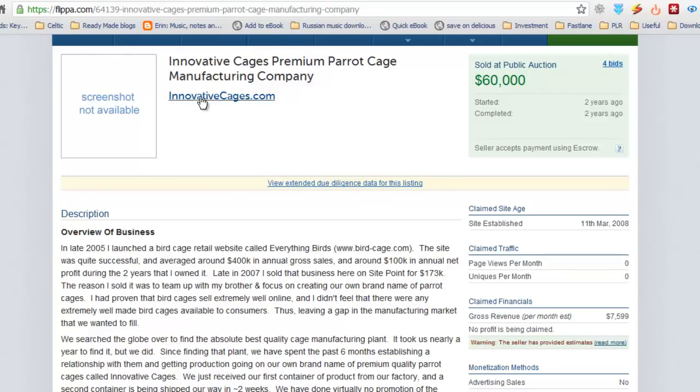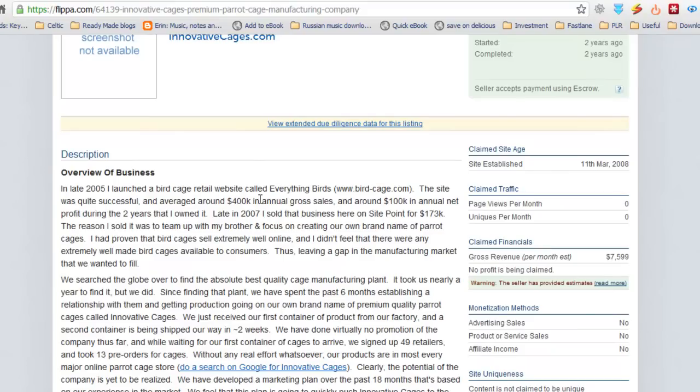Innovative Cages, premium parrot cage manufacturing companies. So that's a manufacturing company themselves. So he was making 400k in annual gross sales from a previous site that he had, which was this one, birdcage.com. Site was successful, 400k annual gross sales, and around 100k in annual net profit. 100k annual net profit is about 2,000 per week, so that's not too bad. So he sold that business for 173,000.